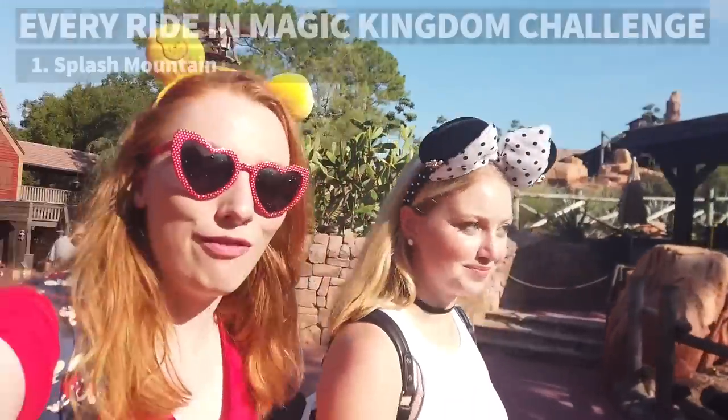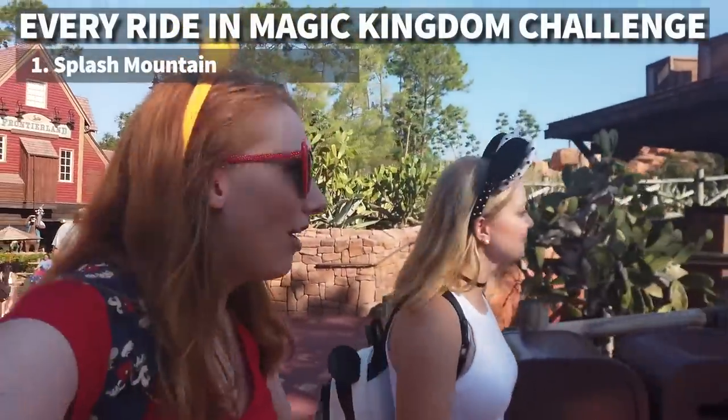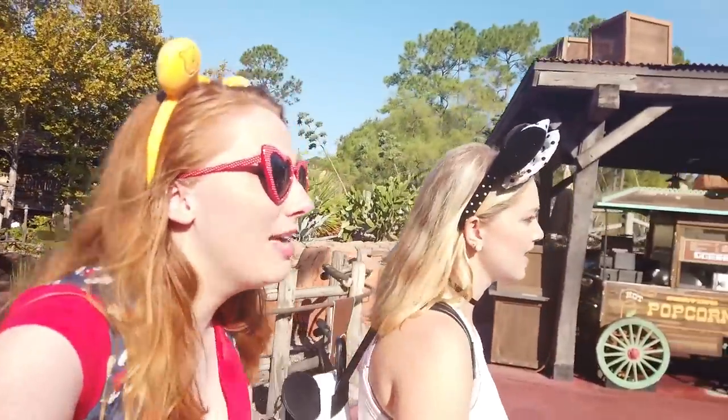By waited, I mean walked about 4 minutes for Splash Mountain. We're now headed over to Big Thunder Mountain Railroad, another great one to knock out early with rope drop. It only has a 10-minute posted wait.